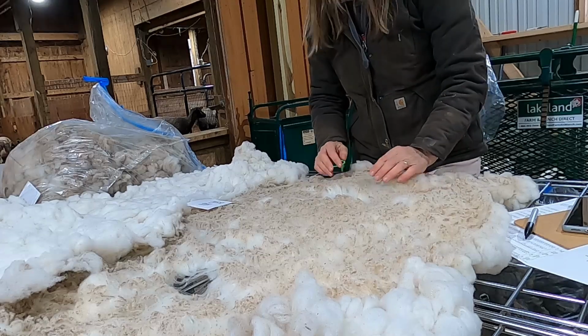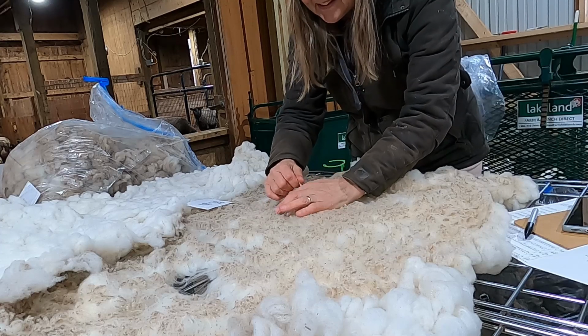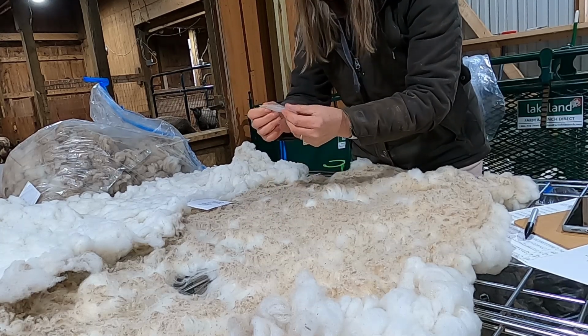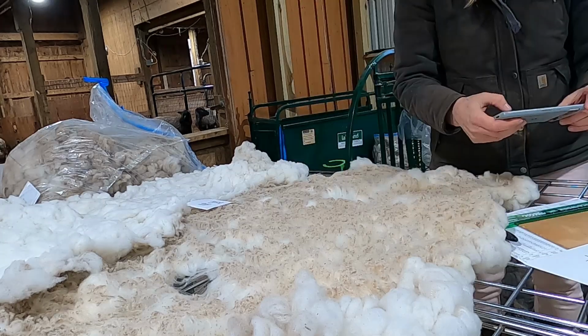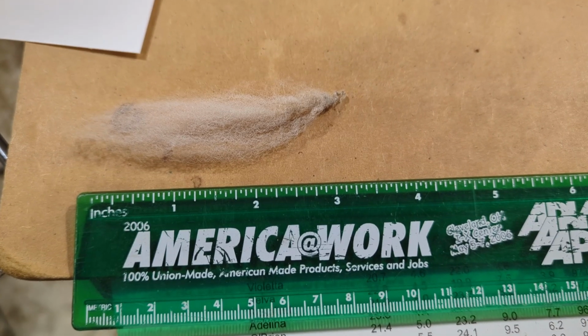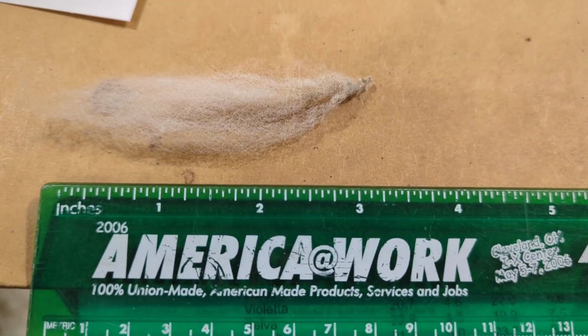Okay, let's get the staple. Grab a lock. This is like my favorite part. Yeah, that's nice. That's typical. That's actually pretty long. I promise tomorrow I will bring out a piece of black paper to put the white samples on for you to look at.